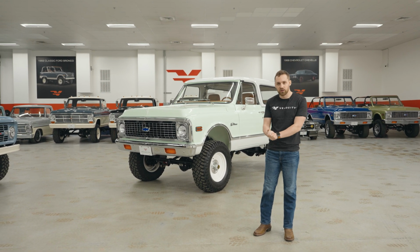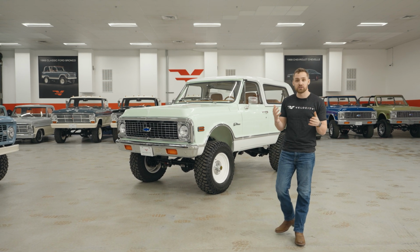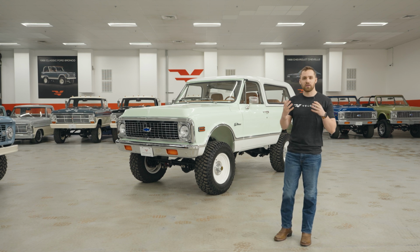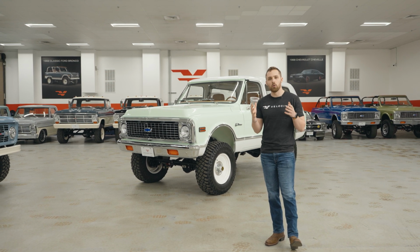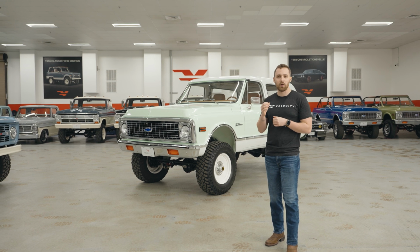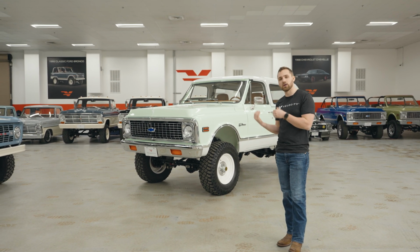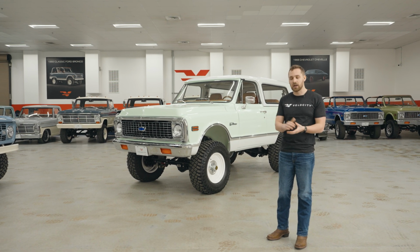We are in the showroom today to walk around this awesome K5 Blazer. This one is a Heritage series, so it's our upgraded version. People often talk about cars when they are loaded spec, and this one is most certainly loaded. It's got almost every option that you can spec on one of our cars. And the great news is it's available for sale immediately. So we're going to take a walk around it today and give you all the ins and outs and all the details as if you were standing here with me.